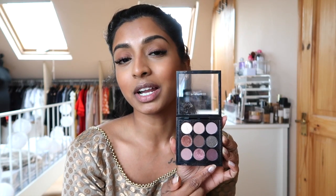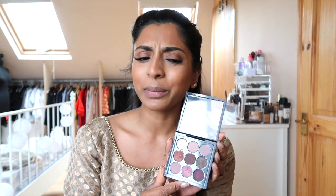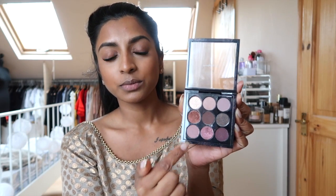Just chuck it in a bag, you know, and it's got all sorts of different colors, from mattes to shimmery colors. So I think it's a really good investment if you do want to get one of these, because I think they are about £25. They have more shades now as well, and loads more in the new collection. So definitely check it out if you can. These three just there, I'm just going to be using those three for my eyes.